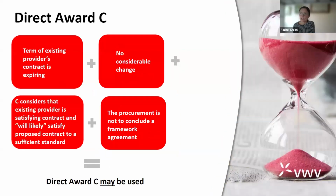Moving on to Direct Award C, this is where it starts to get a bit more interesting. Before the PSR came into force, there was talk of the NHS wanting greater powers to be able to roll over existing contracts. And this is the provision that came of that sort of discussion. So this can be used where the term of an existing contract is due to expire and the Commissioner wants to issue a new contract to replace that one at the end of its term.